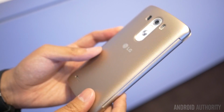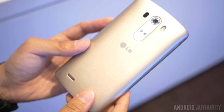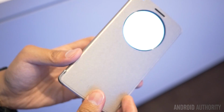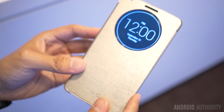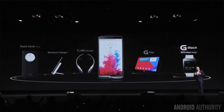The Quick Circle case that I did a video on is an attractive looking cover that still keeps a good amount of functionality through that large circle on the top. And of course there is the G Watch, which we have yet to slap on our wrists, but it should be a good development in the growing world of wearable tech. What really struck me about the presentation was that when they showed the LG G3 alongside all of the accessories that will come with it, I thought to myself, I would actually use all of those accessories with my G3, and most of them actually I could use with other phones as well.